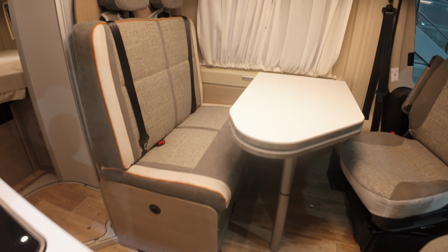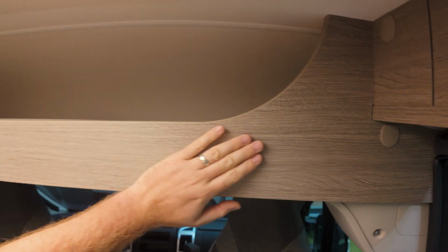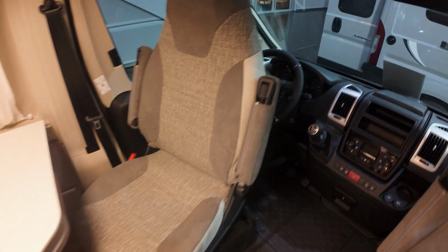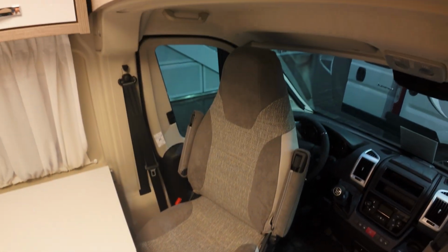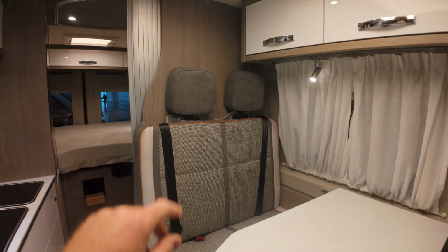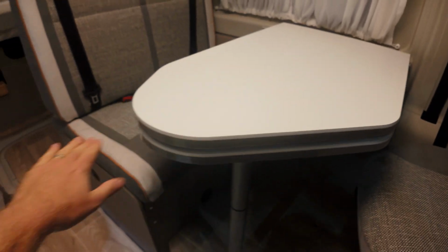And let's enter inside. So they are keeping this upper part for additional storage. And then standard Citroën chassis with this seating and actually additional padding on top of the original. And on this side we have some pretty comfortable chairs for two people. And there is also the slide out.